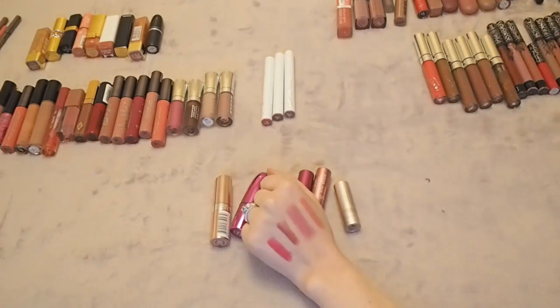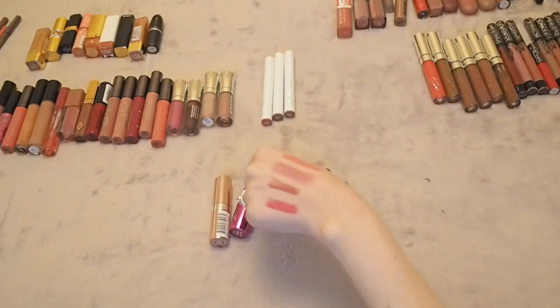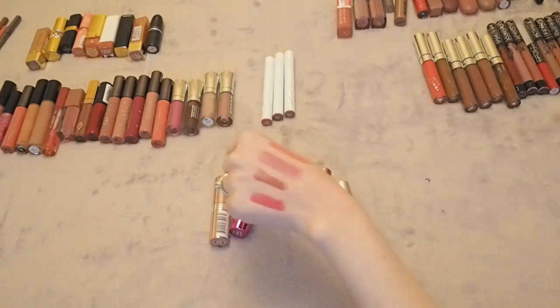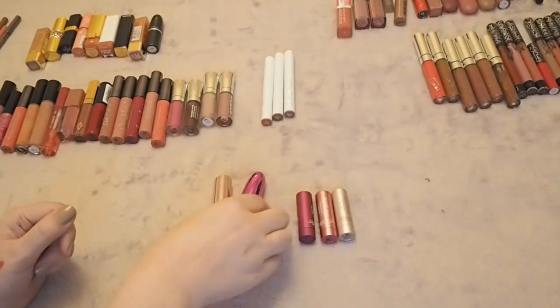Palomino. I don't know. Is Palomino a flower or something? I don't know. Well, it's a horse, I think. Is it? Okay. Well, it's a bright pink. Do you want it? I don't want it. Too bright. We'll keep those to last.